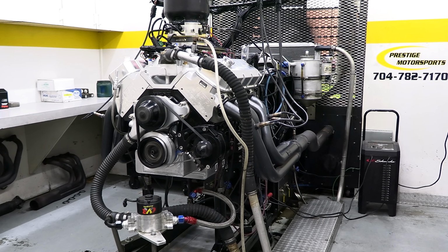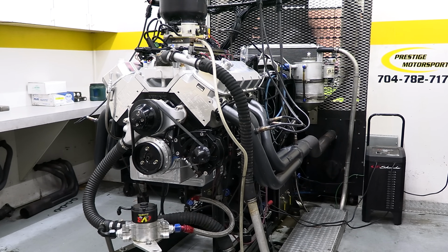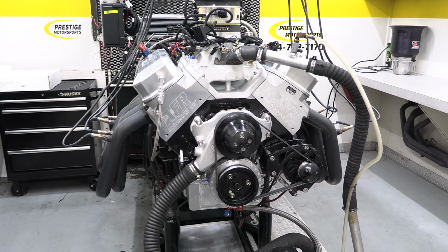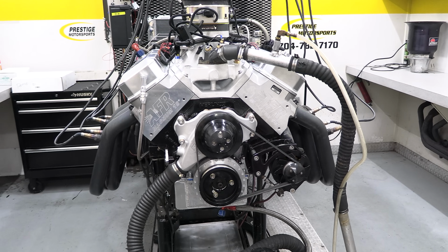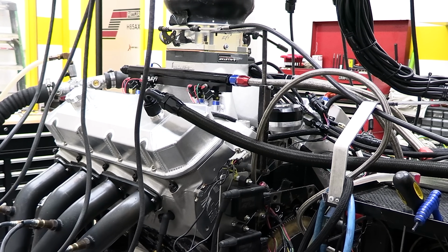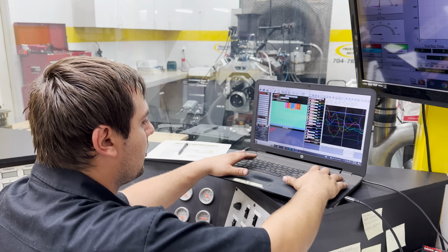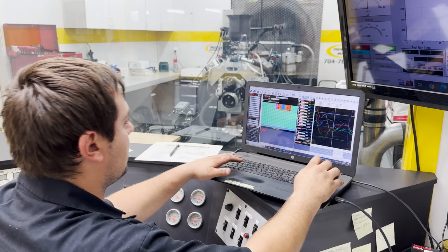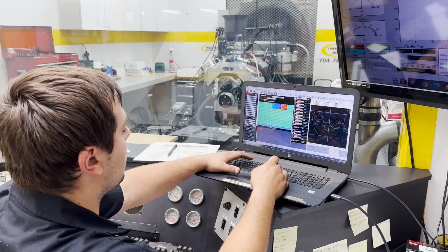On the dyno, we ran the big 632 both on race gas and E85. Now you'll notice that we did add an alternator here, which was just to provide a bit more juice to power the 8 O2 sensors and a 1-inch spacer underneath the throttle body. With race gas, we saw a little over 1,000 horsepower, but things got really fun when we switched over to E85. Now here's the dyno chart for that pull.